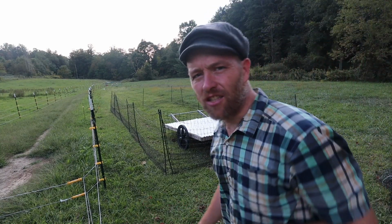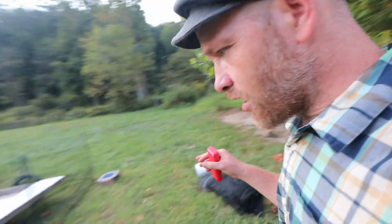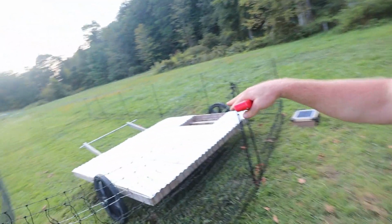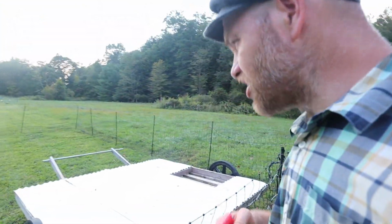Well, I was feeling saucy and everything went well. I got it set up. Notice I only set up one net instead of two. The chickens are younger, so the coop isn't going to need to move as much. And one fence will hit harder, so it's going to be easier to train them to it.